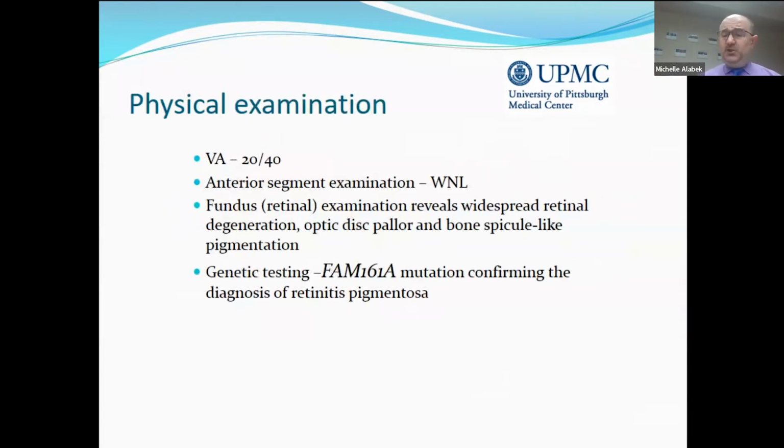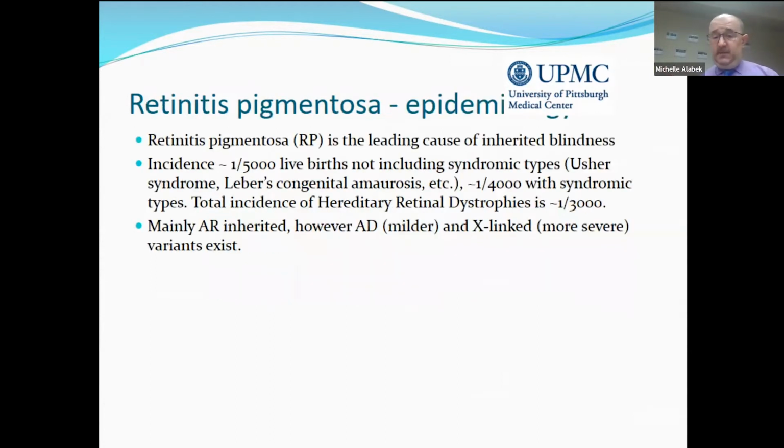On physical examination, his visual acuity is more or less half of what we'd expect for a person his age. He has no problems with his anterior segments. The anterior part of the eye seems fine. And when looking at his retina, we see a very characteristic picture of a disease called Retinitis Pigmentosa, and this is also confirmed by genetic testing. So what is Retinitis Pigmentosa?